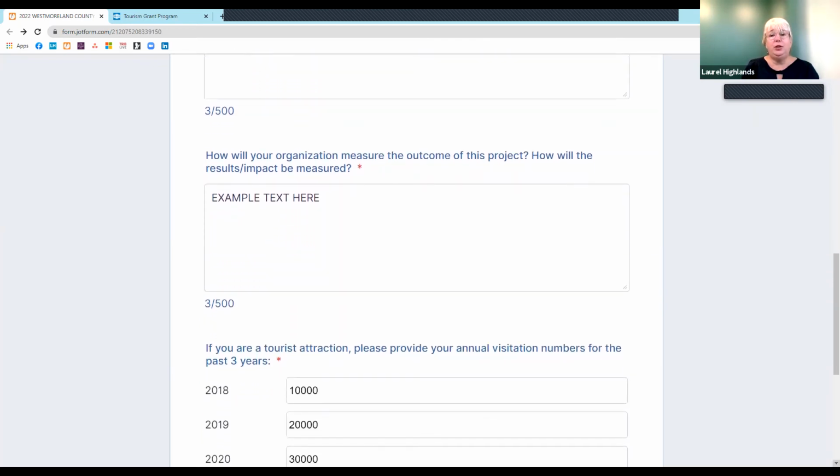How are you going to measure the outcome of this particular project? Maybe you're going to utilize grant analytics. Maybe you're doing intercept surveys or something of that nature. Maybe you're doing cash register receipts, but please fill in this because it's important for us to understand that you're being accountable for that money that's being granted to you. And here's how you're going to go about doing that.